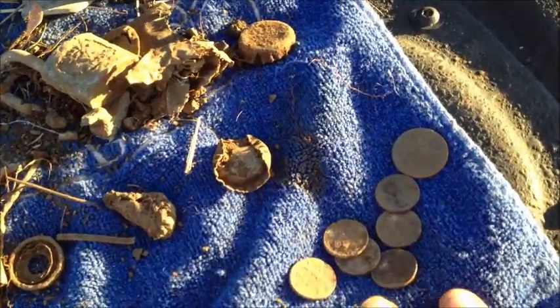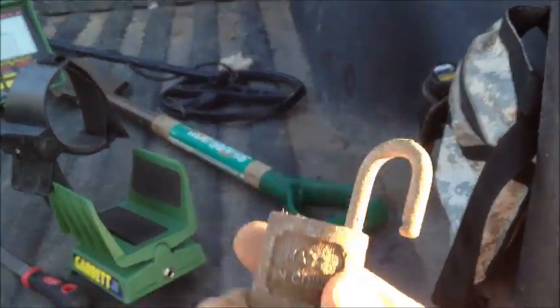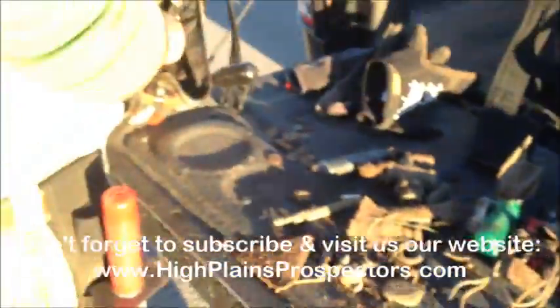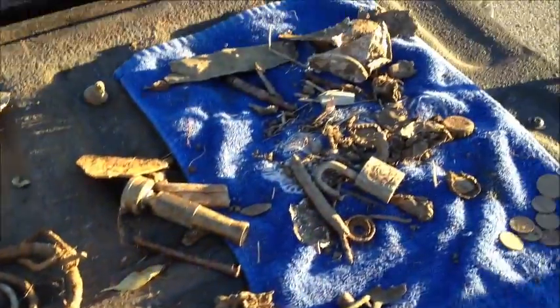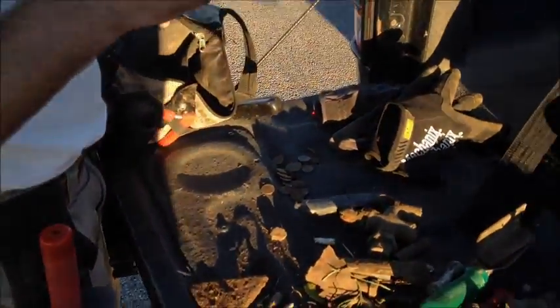Tyler found a bunch of clad as well. Old lock. That's pretty cool. Yeah, it was an interesting place to hunt though. We'll probably end up going back. Didn't find a lot, but we found a lot of old stuff, so that means that there's a good chance there could be some coins or something floating around there.